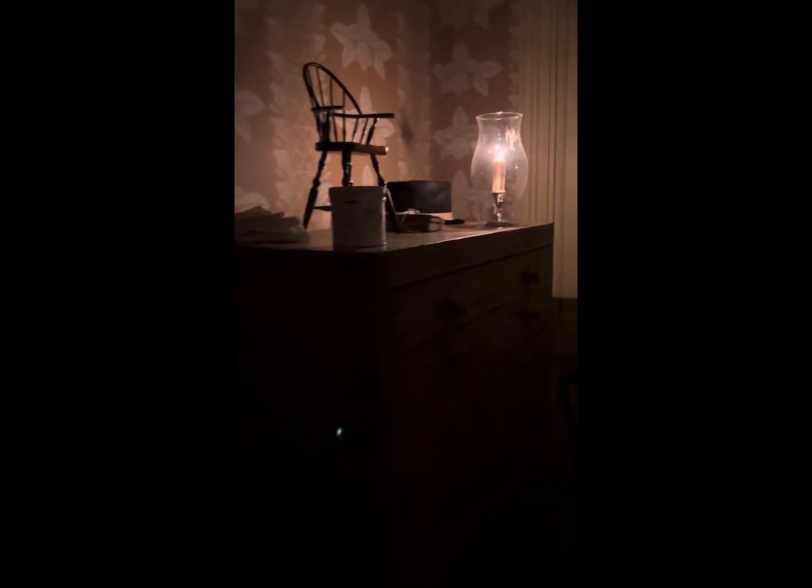Now we're in the children's bedroom. The Stephensons, when they lived here, there were 4 children, but only 3 of them actually lived in the house. So this is the space that they would have shared. And people over the years have told us they've felt a lot of activity in this room as far as spirits go. But it would have been a bedroom for just about any of the families that lived here.